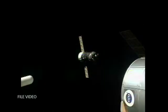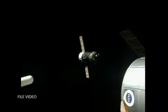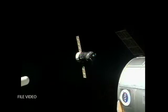Tom, this Progress is bringing up almost 3 tons of food, fuel, and supplies for the 6 crew members on the station. Does your team deal at all with the actual cargo, or are you and your colleagues strictly focused on the flight dynamics and docking coordination only?